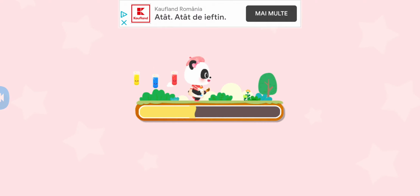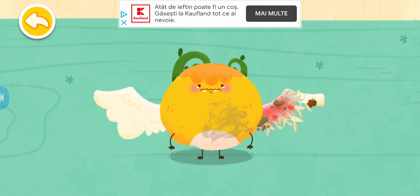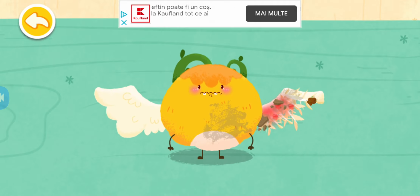The kid's pet elf has a broken wing. Let's help. The elf has a broken wing. Let's fix it first.